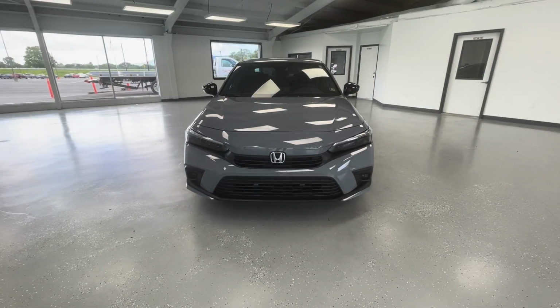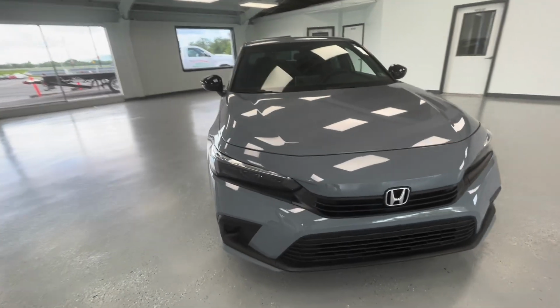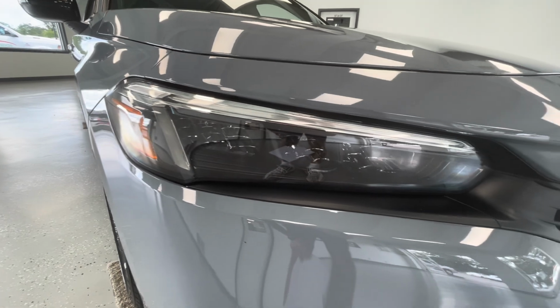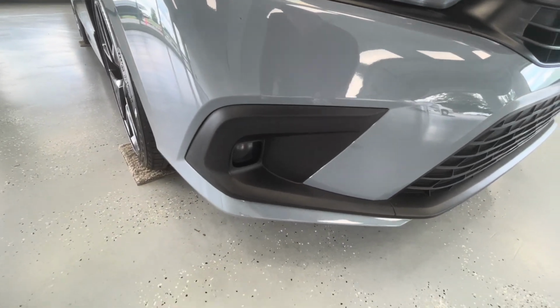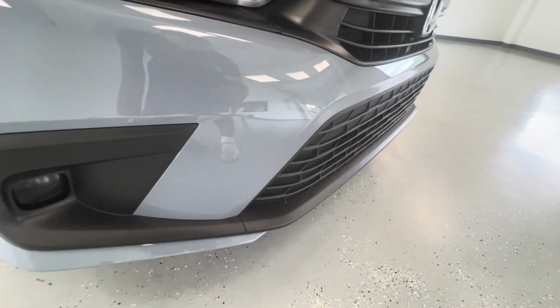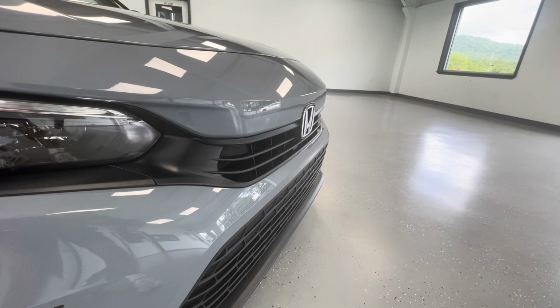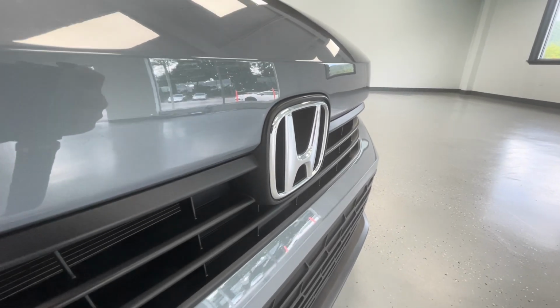Starting here at the front end, the first thing you're going to take notice of is that it is a very sleek and subtle design with these gorgeous LED headlights, as well as the running LED fog lights with that beautiful black trim piece running along the bottom. That does cover the black row insert as well. And finally here for the front end, that patented chrome Honda logo.